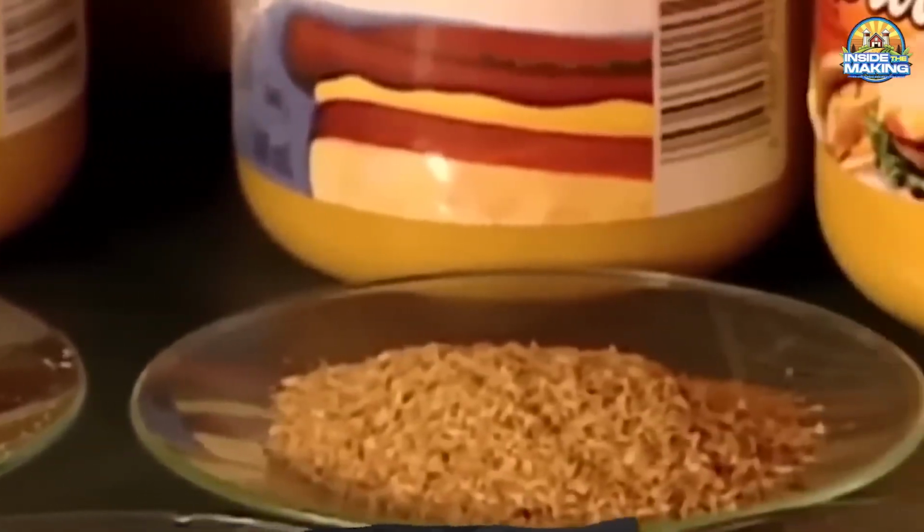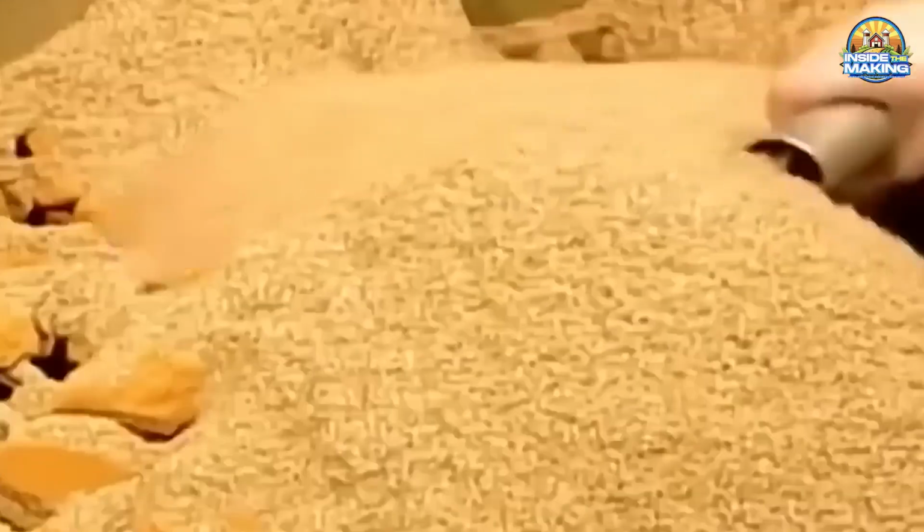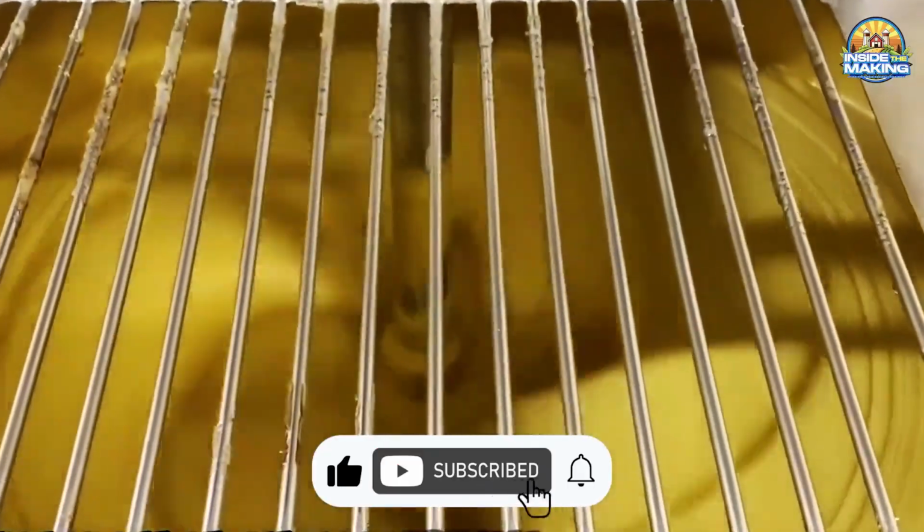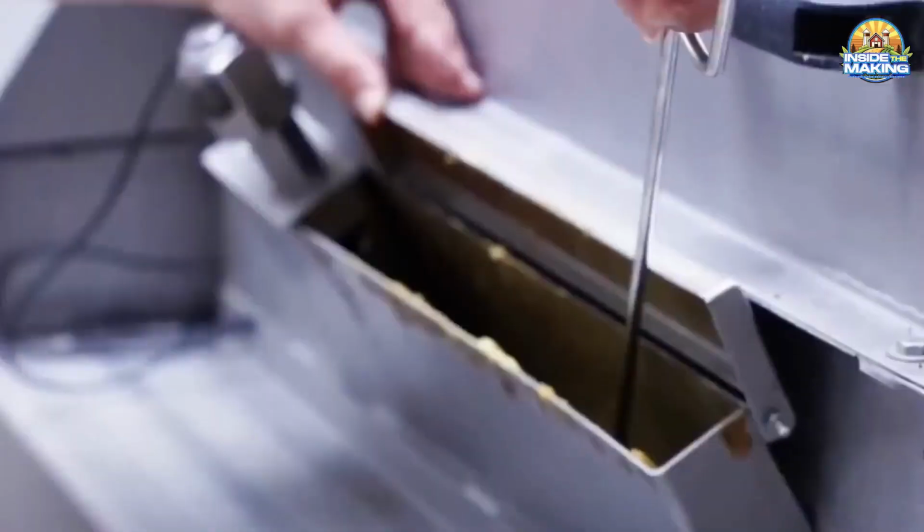The final touches to the blend include salt, sugar, and paprika, which work together to balance acidity, soften the sharpness, and introduce a mild smokiness. Heinz also adds a proprietary spice blend, a closely guarded formula that gives its mustard a unique and complex depth of flavor.